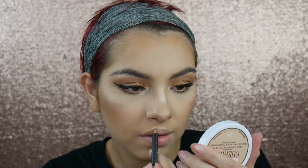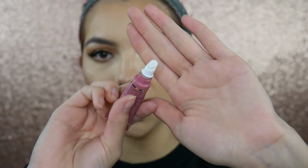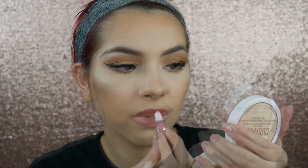I feel like I want to try this one. It's called Chihuahua, which is just a Too Faced Melted Liquefied Lipstick. But first I'm going to go ahead and lip line my lips with MAC Whirl. Okay, and now I'm going to apply the lipstick. This is what the packaging looks like. Super cute. And I think it's a little sponge applicator. Yeah, it is. It's a little sponge. I don't think these dry matte. I think they're just like a regular finish, you know, like a cream. That's a pretty color.